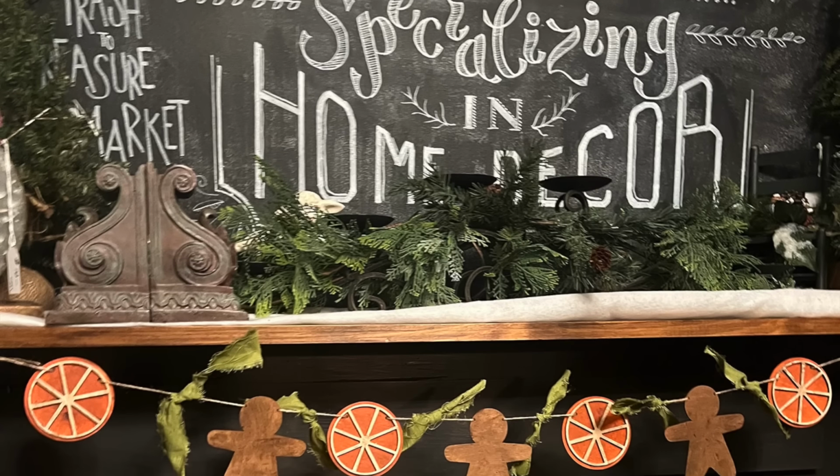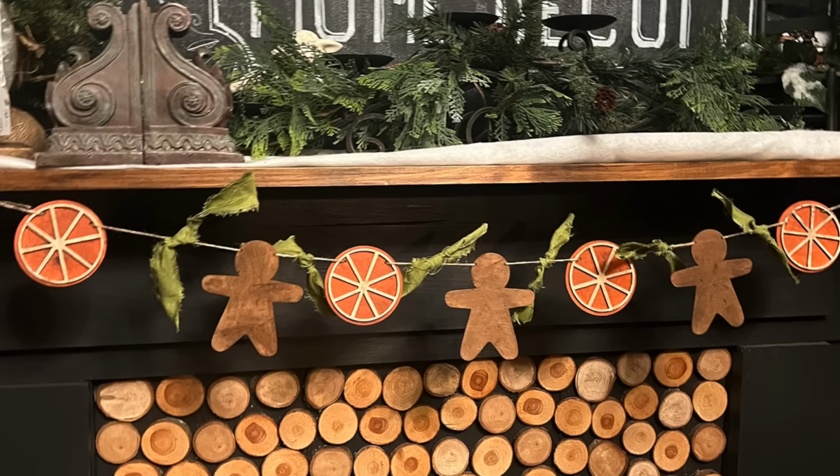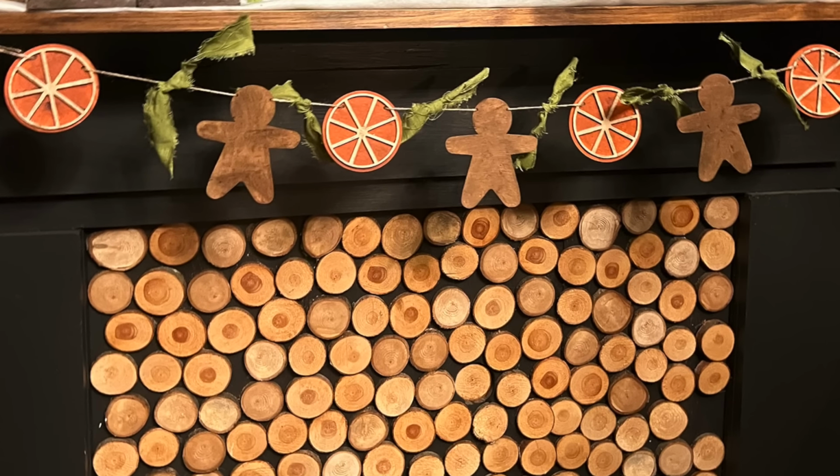I have to say, I think this is my favorite garland I've made so far. I love the oranges, I love the gingerbread, and just that little pops of green complement the orange so well.